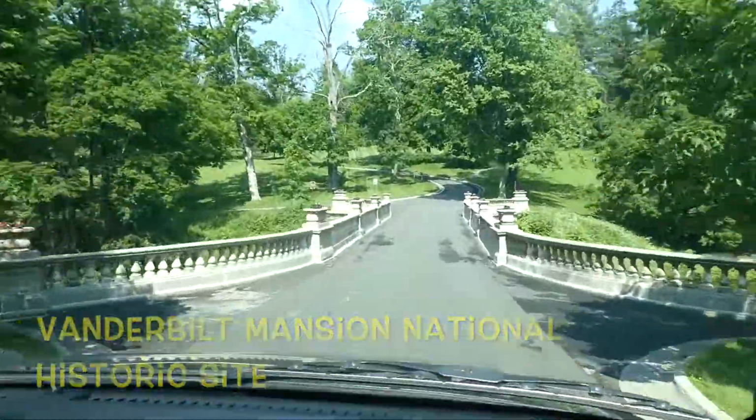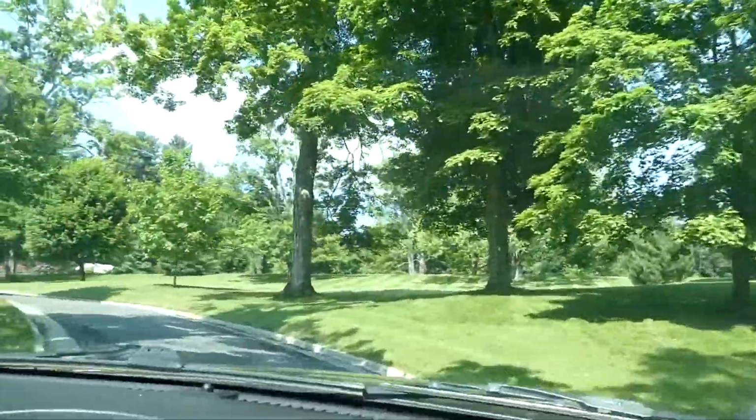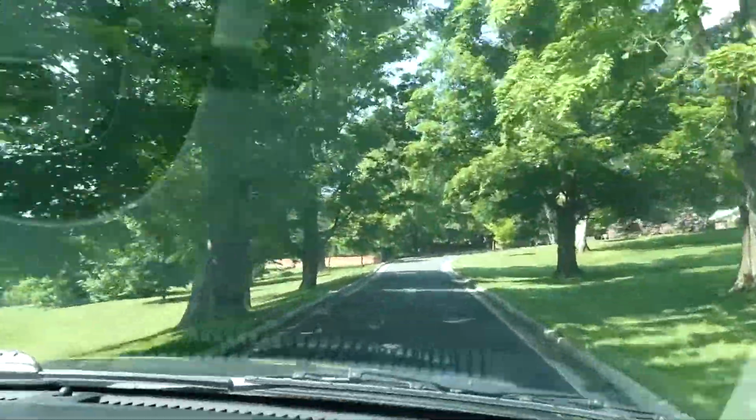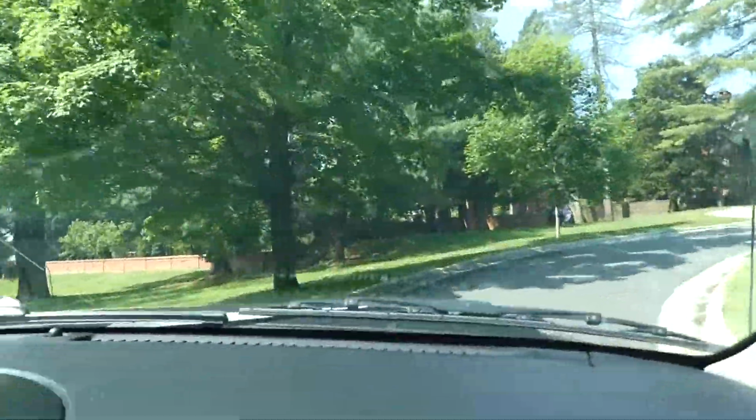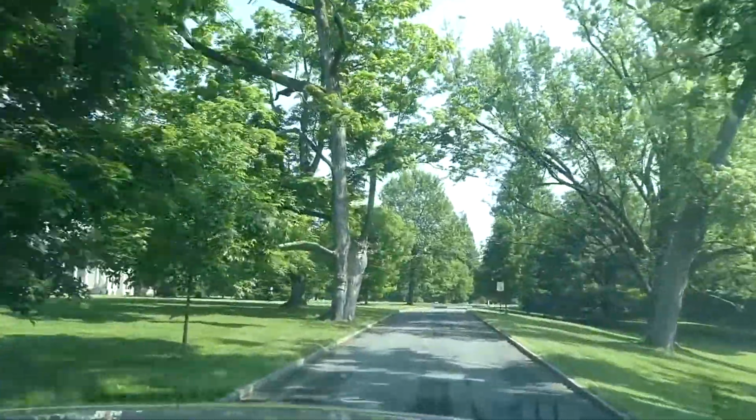Vanderbilts. There's a nice path that you can walk around the Vanderbilt estate, including a garden, and you can walk around the mansion itself. It seems like a pretty nice wooded area that isn't overly hot. There was plenty of space for parking RVs in the parking lot.